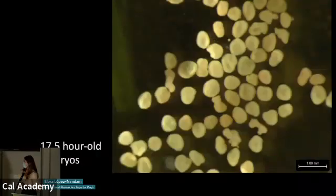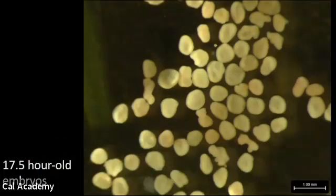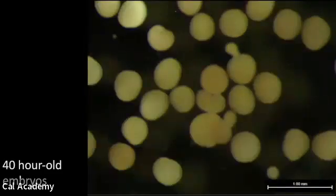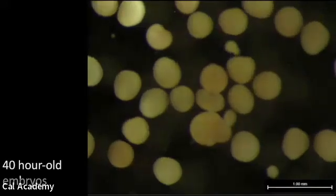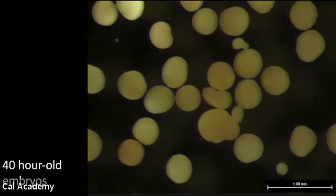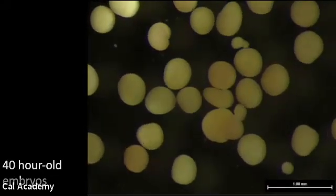So this is what they look like at 17.5 hours old. They're starting to become this kind of flat chip-like structure. This is called the prawn chip stage of development. And then by 24 hours, they're starting to become a little bit more three-dimensional. This is the donut stage. And then at 40 hours old, we're starting to see a little bit of spinning, and that's because these animals now have cilia. And then by 52 hours old, these guys are zooming.